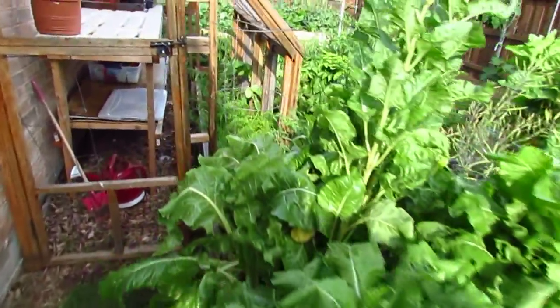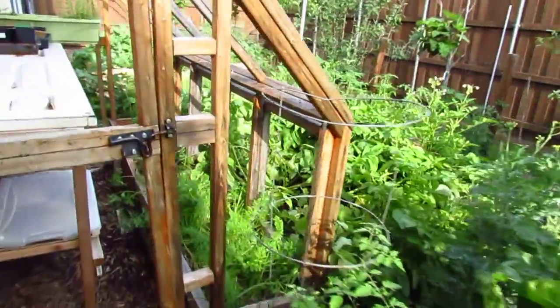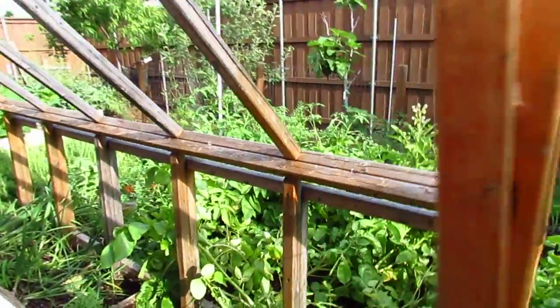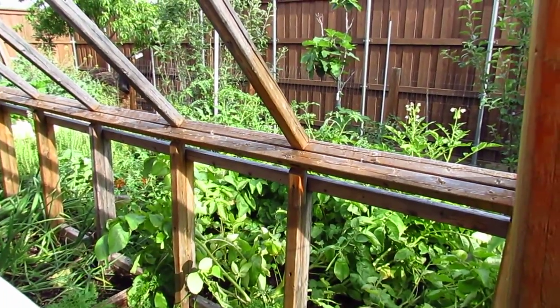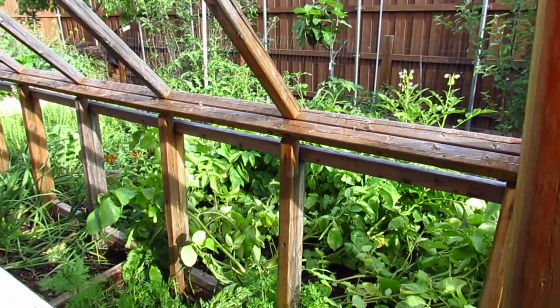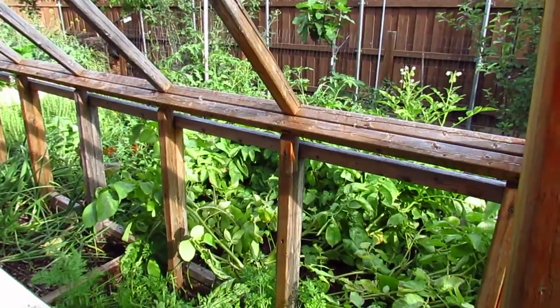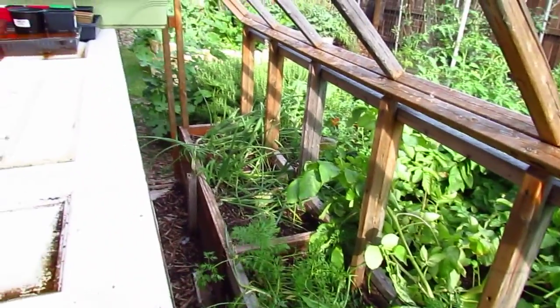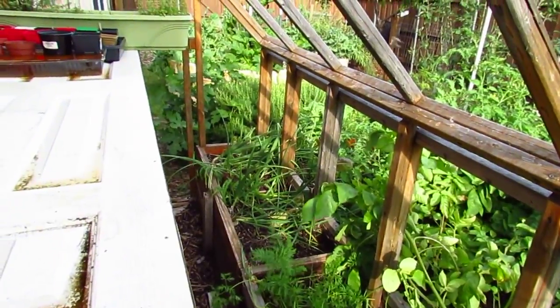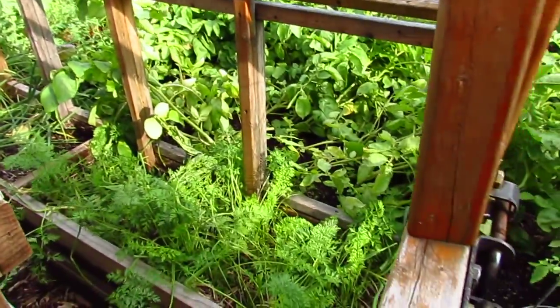Now here's a look at the potato patch from the back. As you can see, most of the potatoes are already falling over. I think they should be ready to harvest in about 10 to 15 more days. The onions are doing okay. I've been harvesting a couple of those from there, and I got some carrots right here.